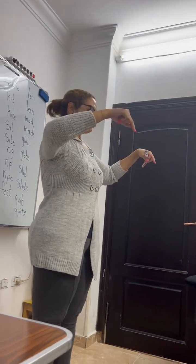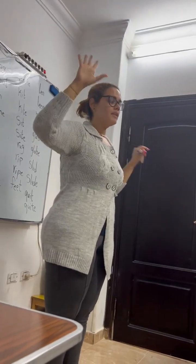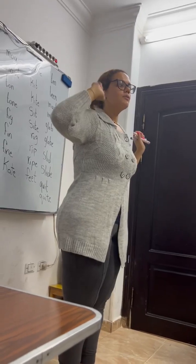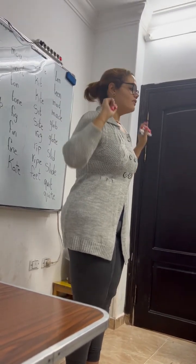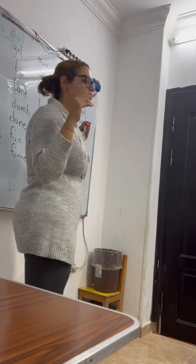Again. We have how many vowels? Five vowels. We said that the short vowel means one vowel, and the long vowel means two vowels.